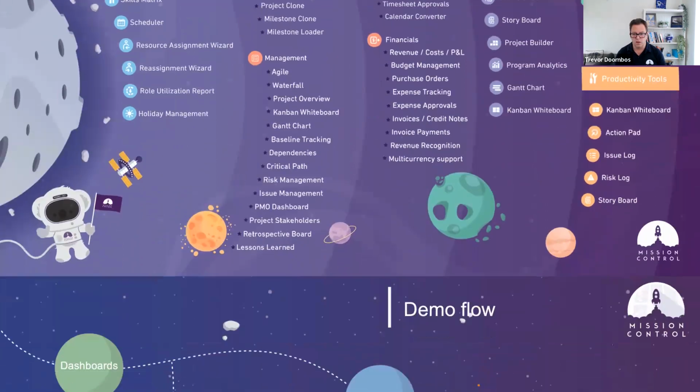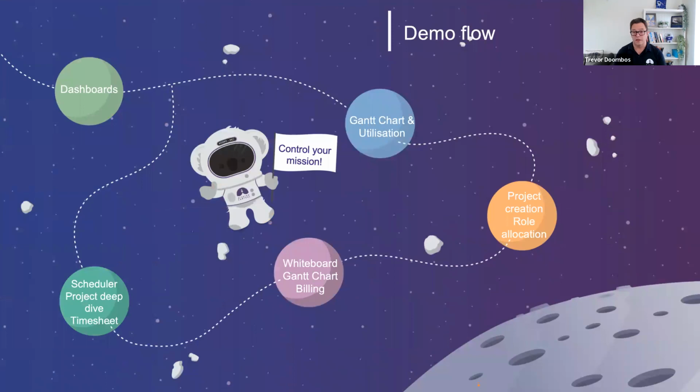So what I'm going to go through today is probably, I'm trying to break it into sections to make it more palatable. We'll start off in a simple Salesforce dashboard, what we call Gantt chart anywhere, an example, and utilization. And then what I'll do, I'll also create a project from an opportunity, and then we'll go through that process of resourcing someone, then working on the work and how it flows into the billing. So if you like, it's project creation to invoice. And then we'll do a bit of a deep dive into a project through some of the features.